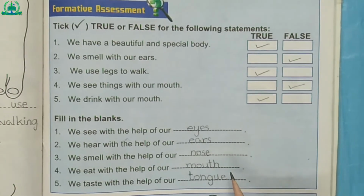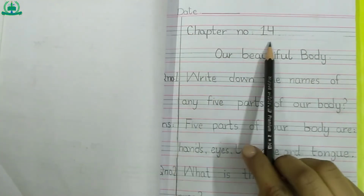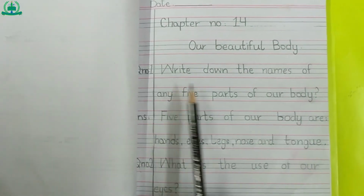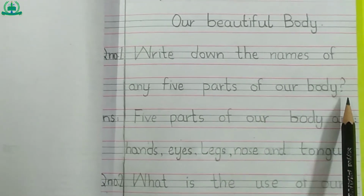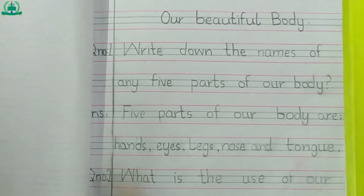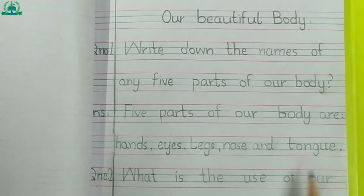Do these words in your book. Draw a margin line, mention date, chapter number 14, Our Beautiful Body. Question number 1. Write down the names of any 5 parts of our body, question mark. Answer is 5 parts of our body are hands, eyes, legs, nose and tongue.